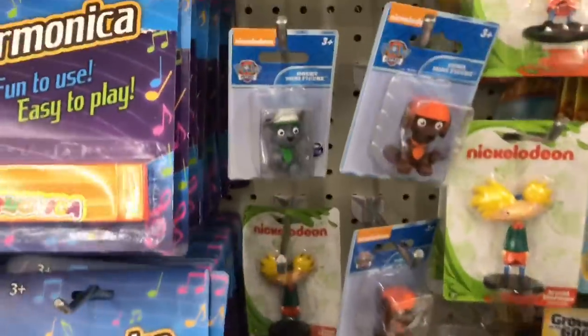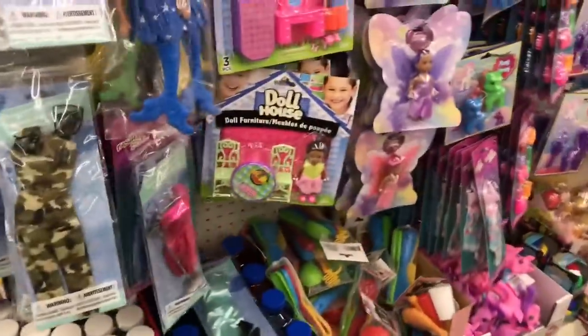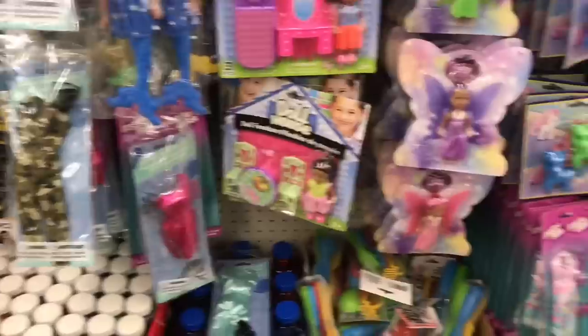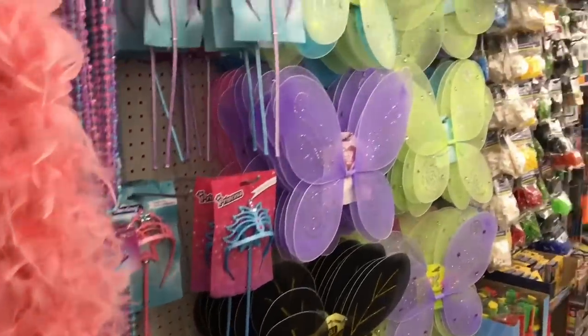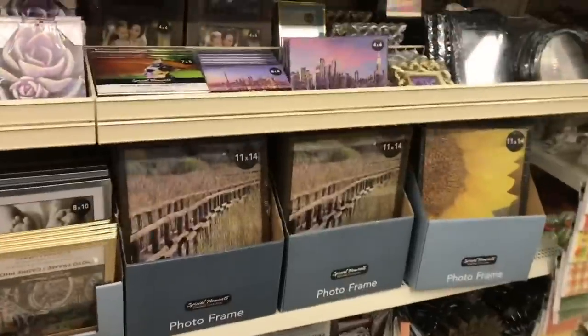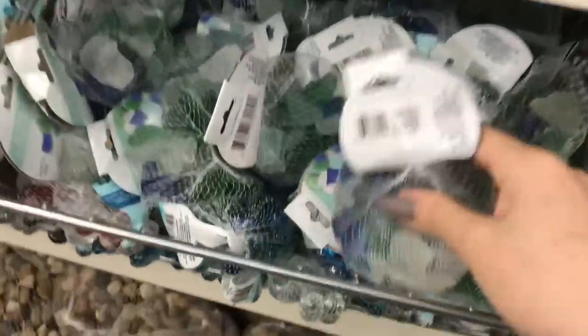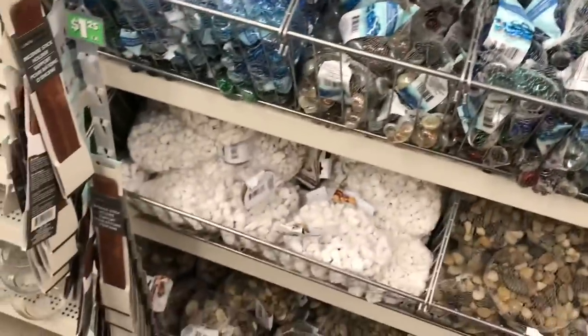These would be so cute for cake toppers if you make a Paw Patrol themed cake, and you can use those little pieces to decorate your cake. They have lots of toys here for kids. I'm not a big purchaser of the toy section, but there's some cute stuff. This would be cute vase fill for Valentine's Day themed decor if you're doing the traditional red.